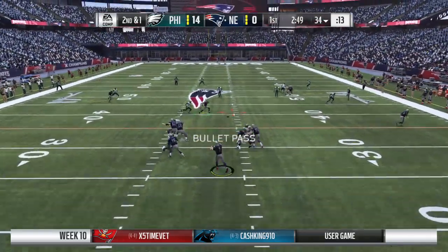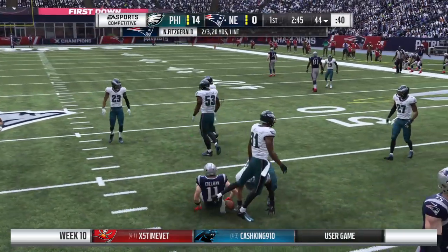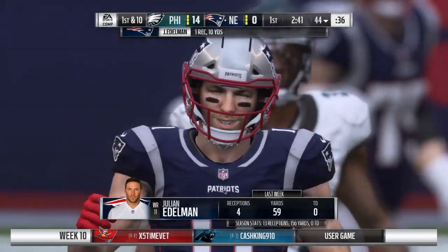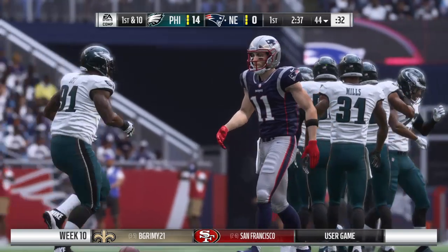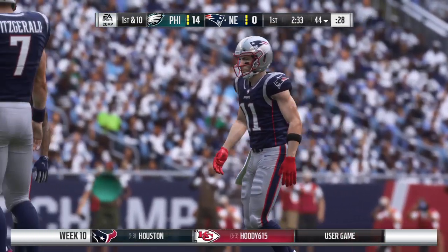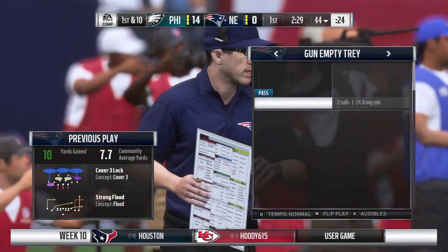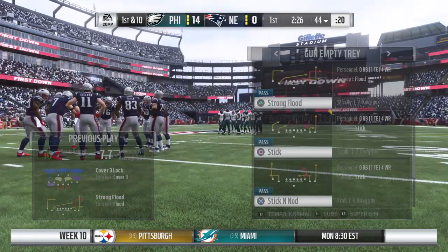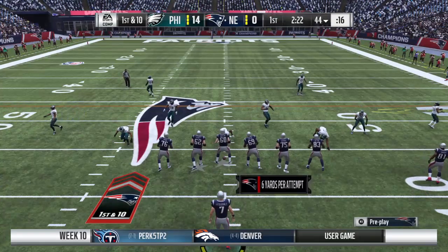From the shotgun, he'll look to throw. On the crossing route, that's caught, Julian Edelman. And they'll get it up just short of the 45 at the 44. Julian Edelman, his numbers from a week ago: 4 catches, 59 yards. And I get the feeling that he loves this matchup. I mean, the unit he's going against is in the bottom half of the league against the pass. He had to have circled this one on the schedule and said to himself, this should be a big game. Back-to-back good plays have him on the move on first down.